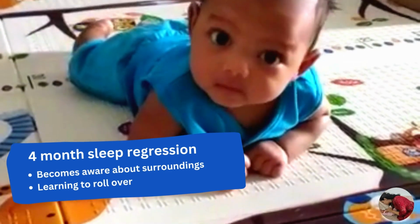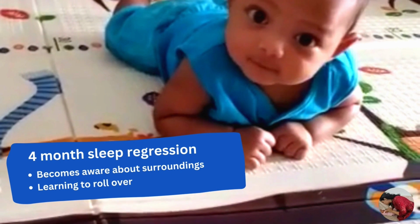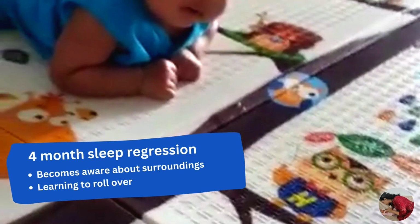Sleep regression generally lasts from somewhere around 1 week to sometimes up to 6 weeks. They usually occur during 4, 6, 8, 12, 18, and 24 months.